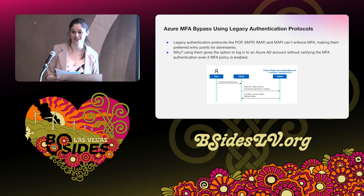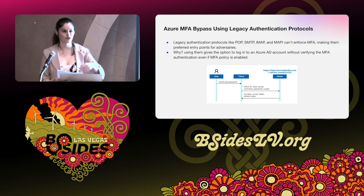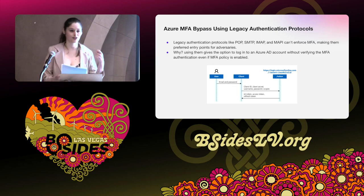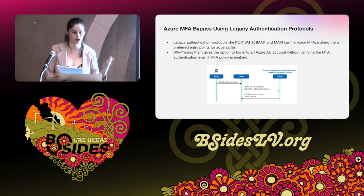For legacy devices and applications, OAuth2 includes a flow called Resource Owner Password Credentials, ROPC. This flow allows the device to receive a token using only the user's credentials, without the requirement of 2FA. For example, if your old printer needs to send you an email indicating it's out of ink, it must connect to the Office 365 mail server via its authentication method, Azure Active Directory.